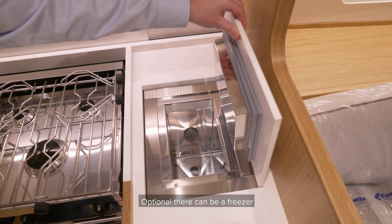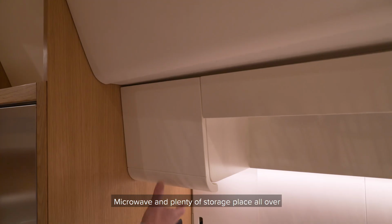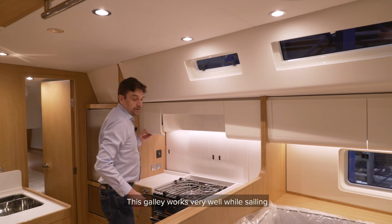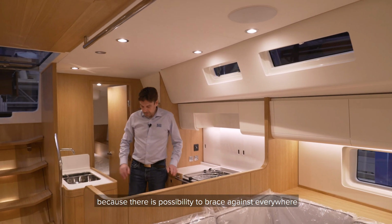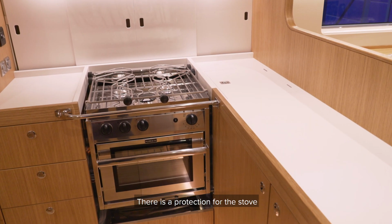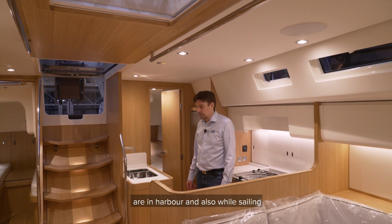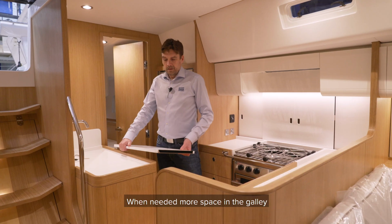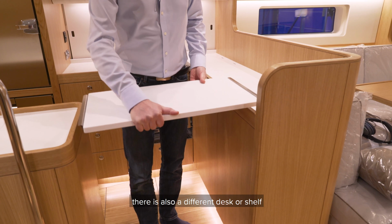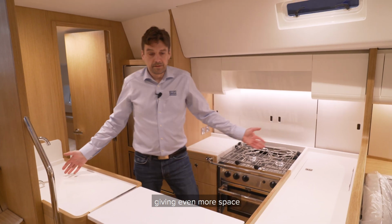Optional, there can be a freezer, microwave, and plenty of storage space all over. This galley also works very well while sailing because there are possibilities to brace against everywhere. There is protection for the stove. This is a galley that can work both when you are in a harbor and also while sailing. When needed more space in the galley, there is also a different desk or shelf that can be put in place here, giving even more space.